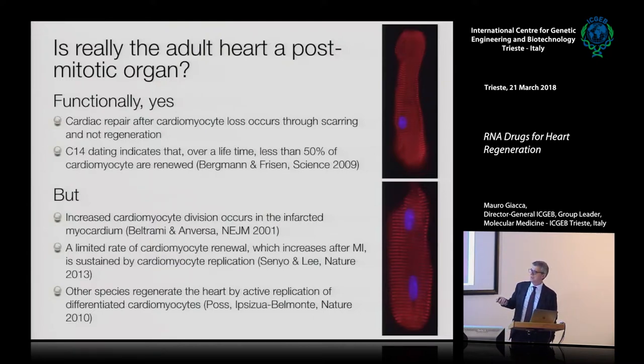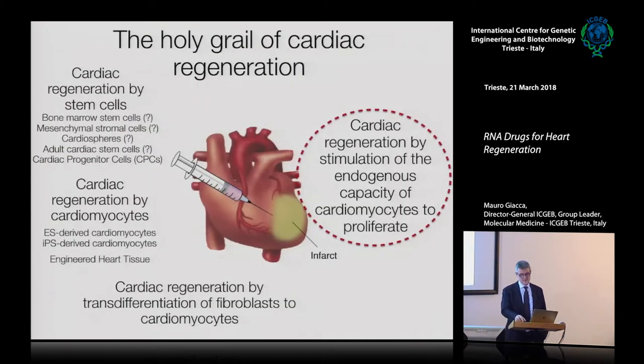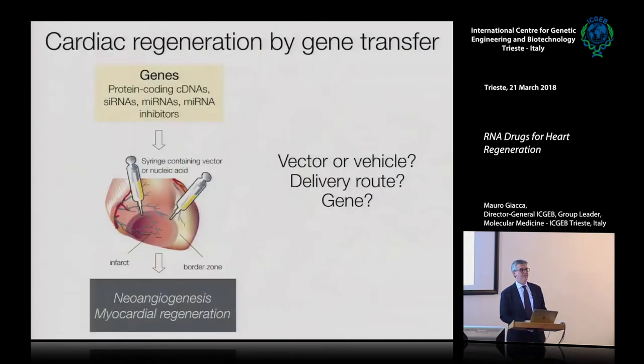And then there are other species in which when the heart is damaged, for example, zebrafish or salamander, you can regenerate the heart completely. In 40 days, you have complete regeneration. So a few years ago, we were among the first to think, let's start another avenue. Let's try to regenerate the heart by stimulating the endogenous capacity of cardiomyocytes to proliferate, not implanting anything, but transferring something, convincing the existing cardiomyocytes to re-enter the cell cycle. Obviously, this is a very nice proposition, but it requires at least two elements. First, that you have the right factor that promotes cardiomyocyte proliferation. Second, that you have a delivery route for these factors.